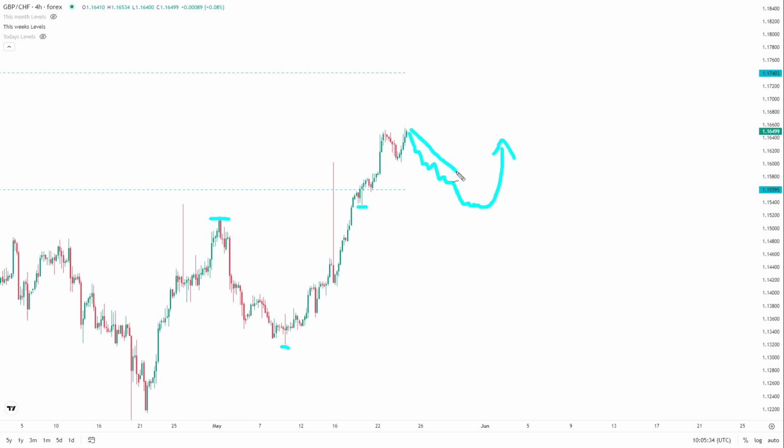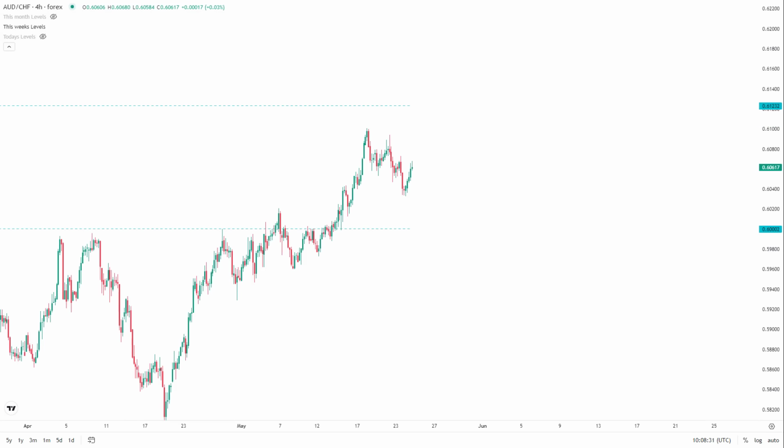And if we start to break out before we test the lower bound, that's going to be your opportunity to look for that potential intra-week bull flag setup into the 1.1740. The next franc pair we're going to look at is Aussie franc. Now, Aussie franc is a nice setup going into next week.